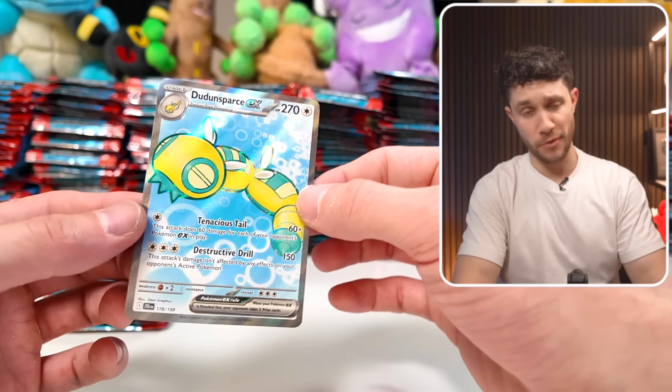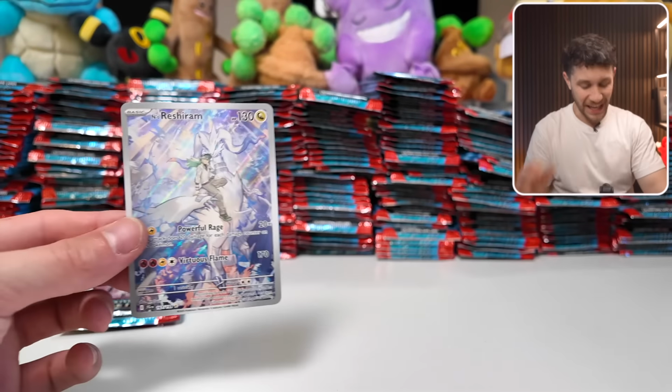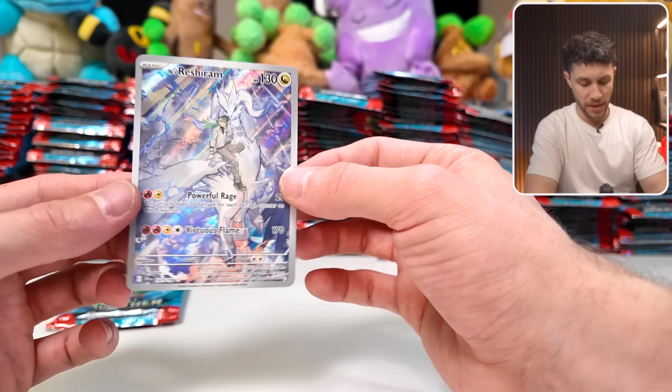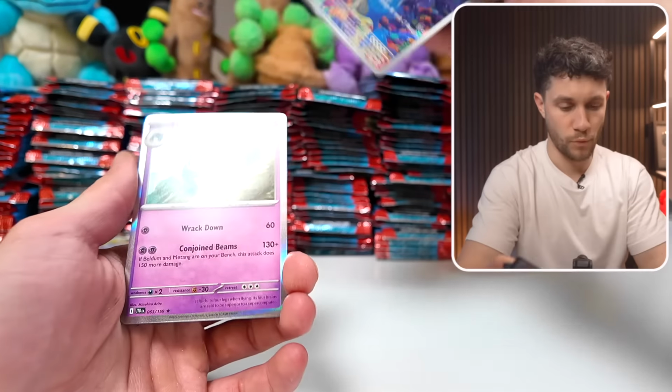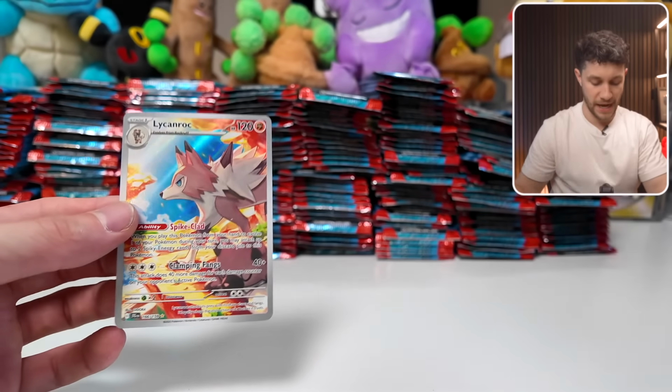Okay. There he is. The Troll Secret Rare. The Dunsparce EX. Reshiram. Let's go, dude. Again, it's so cool that you can pull this both as the box topper and as an actual card. Wailord, let's go, baby. Let's freaking go. Lycanroc, fantastic.